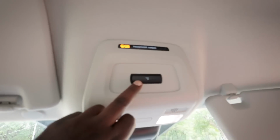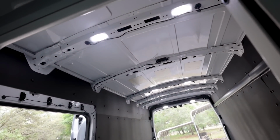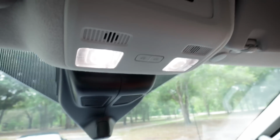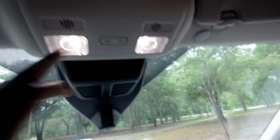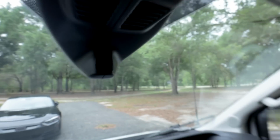So all you get is that, and then here you get the lights. So if I hit these lights, you'll see the lights go off back here. I guess people that are driving commercial vehicles don't need to look at themselves. Oh, it's not going off there. Maybe because the door is open and we have it on and all that. So yeah, you don't really have a ton of options on this. There's no rear view mirror. Yeah, I'm going to look for like a wireless one.